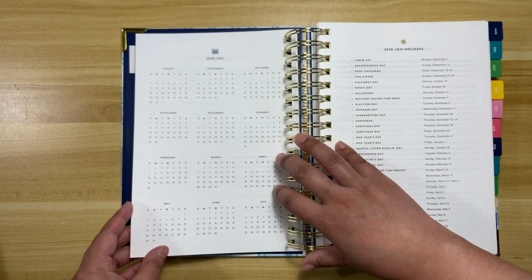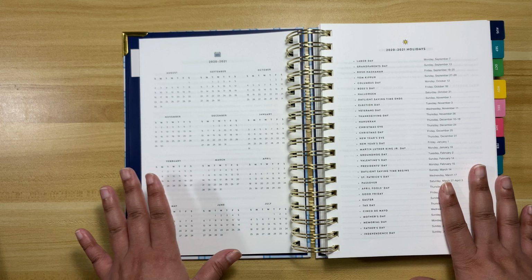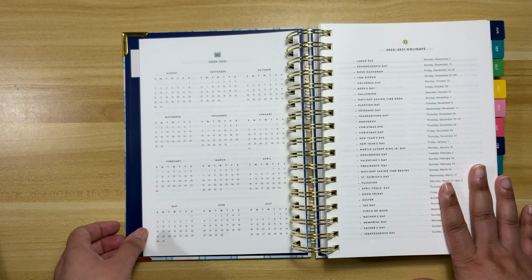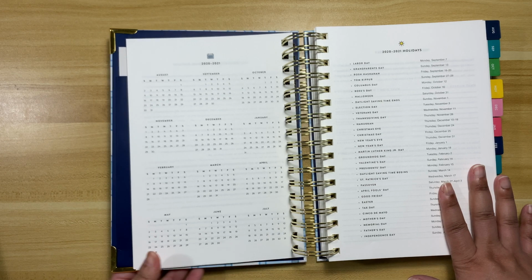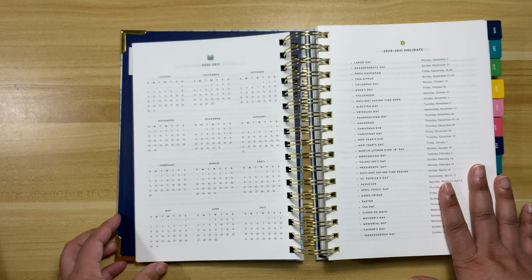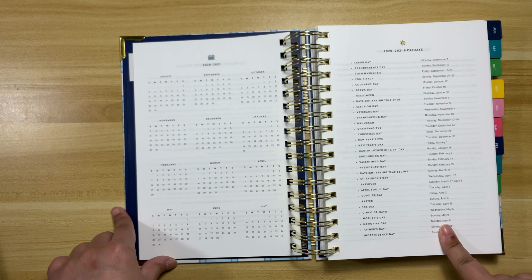Here is the full calendar 2020. Well, this is not the calendar year. This is the academic year, so it goes from August through July. These are all the holidays.